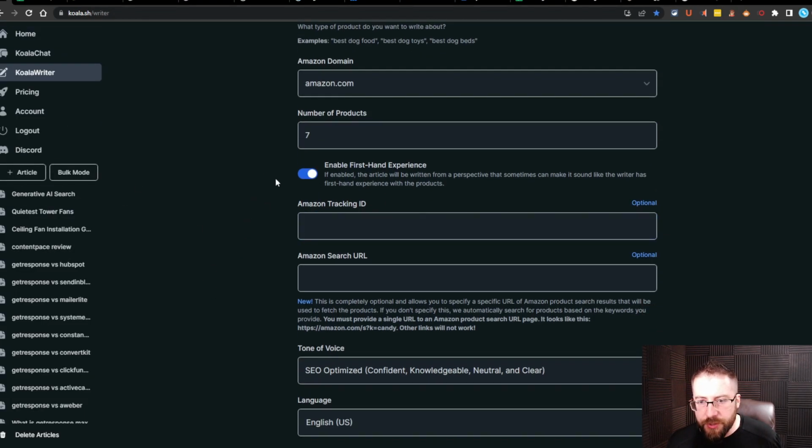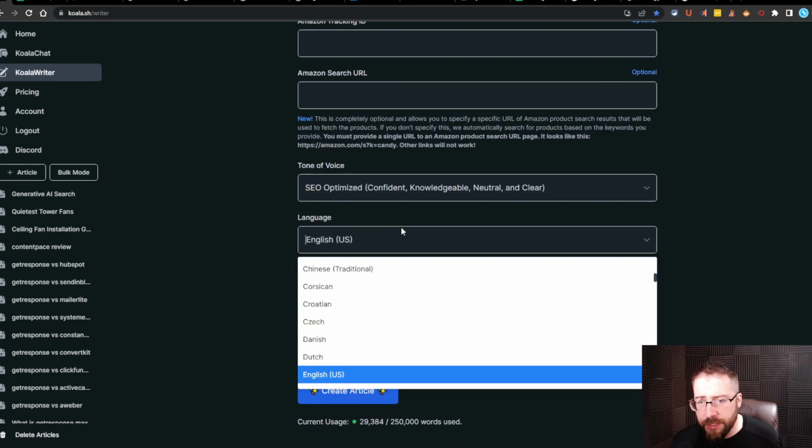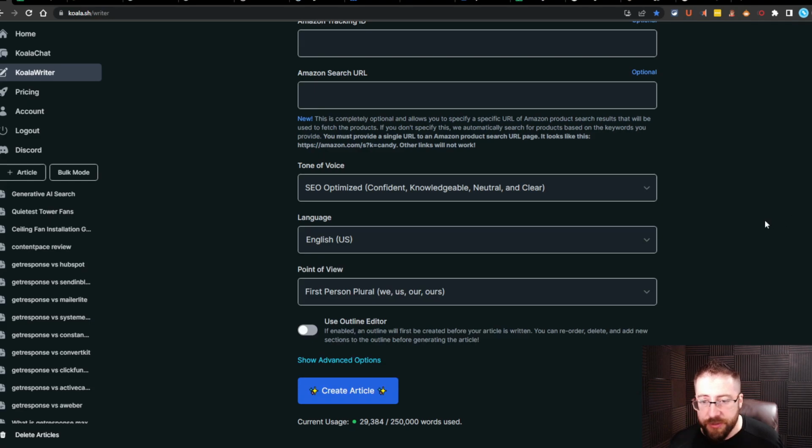You can put your tracking ID here. Here you select your tone of voice. We're going to do SEO optimized because we're going to actually optimize these in NeuronWriter, and I'm going to show you how insanely good this can get. Here's where you select your language. They've added a ton of languages. And then you got the point of view. We'll go ahead and stick with the first person plural.